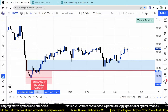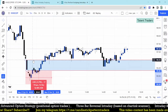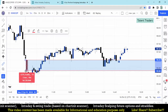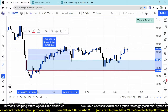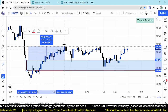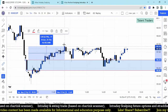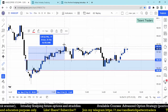If you are not exiting that position, maybe it reverses back to around 106.5. We got a reversal of 70 paisa at this high, almost 75 paisa. It was generated when your target got triggered at this point. So maybe it's a small risk, as well as the target got triggered, or we can even reverse the trade to recover our loss from the trade which previously failed. So we may cover that.